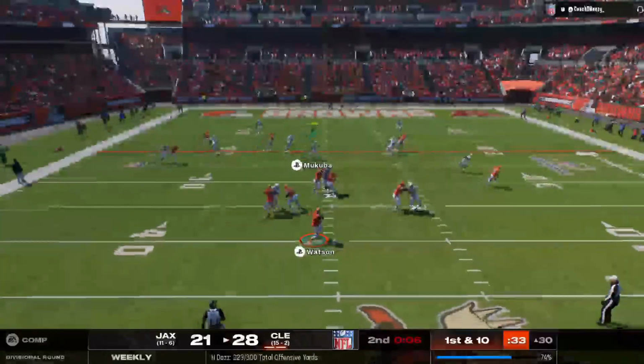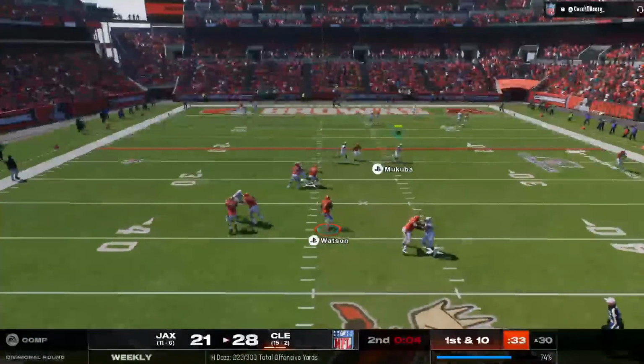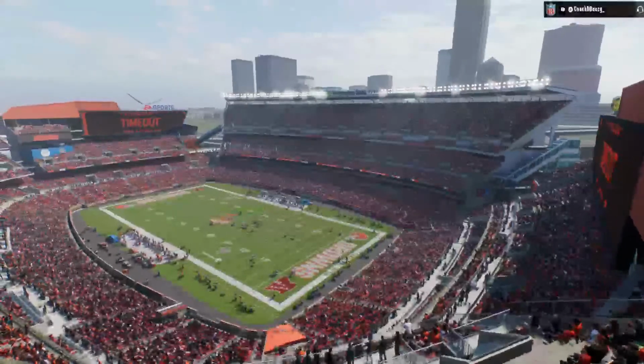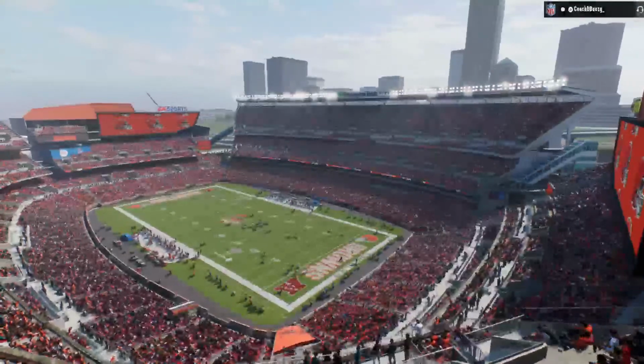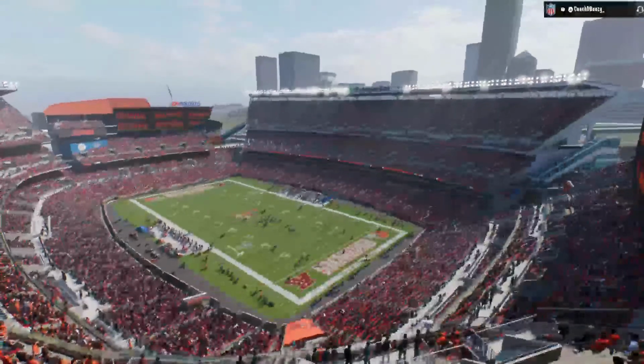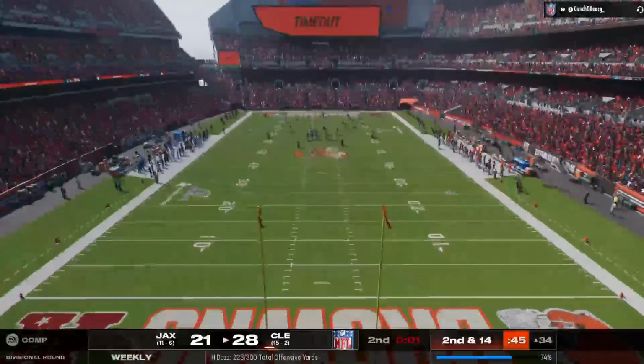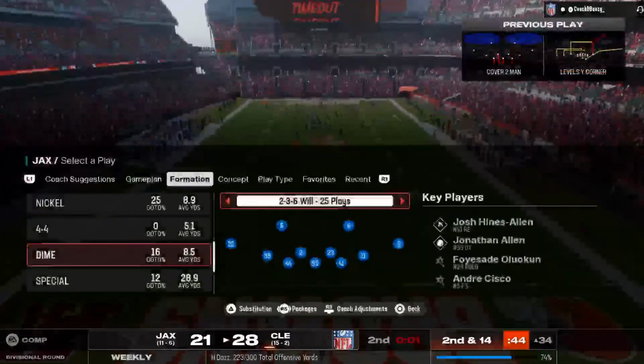Out of the gun, Watson. And he's going to go down here. A sack. They push him back to the 34. And with just 1 second remaining in the first half, they'll call the timeout. At the 34-yard line.